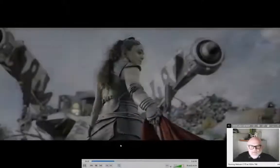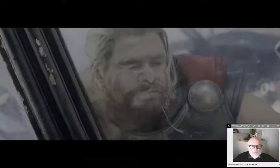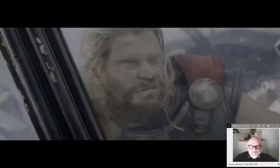So we've just met Tessa Thompson, who is a Valkyrie. And we're just about to get introduced to the city on this planet of garbage, right? Where Thor ends up.